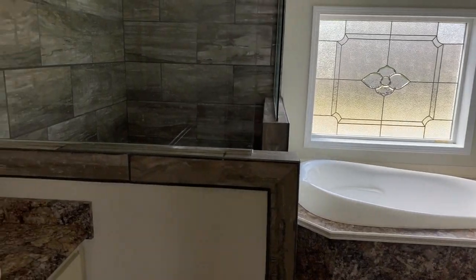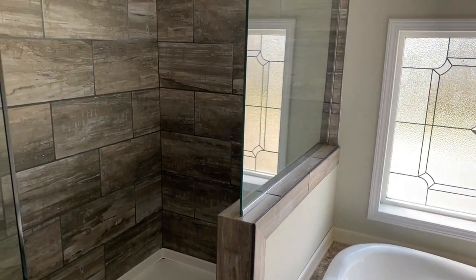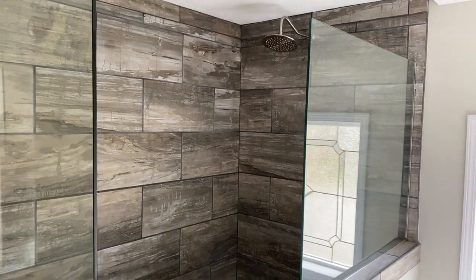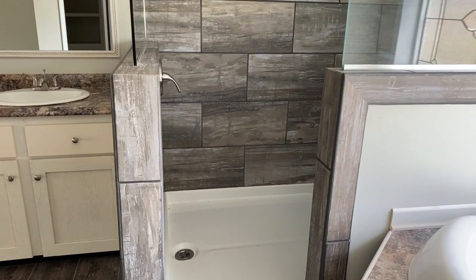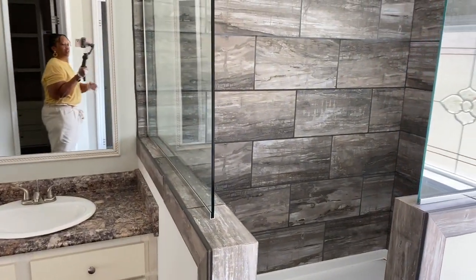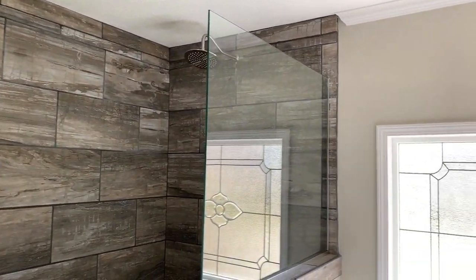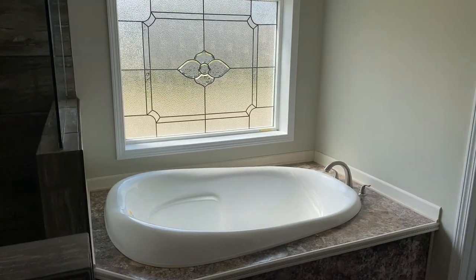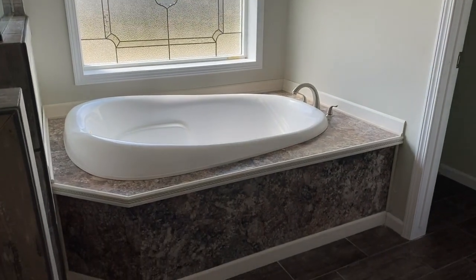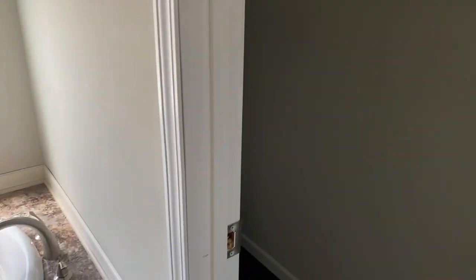Come on back around to the shower. Huge shower with the rain shower showerhead. Lots of space in there. Very nice. You've got your large window. Now that window is frosted so nobody can see in. Huge soaker tub. You've got your toilet room over here with a door.